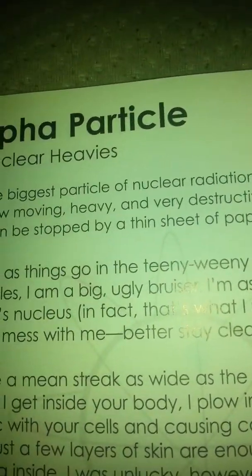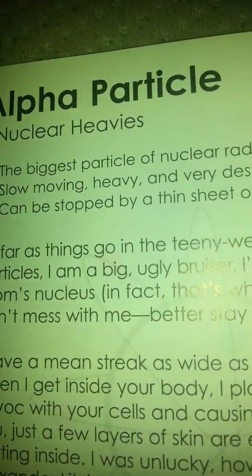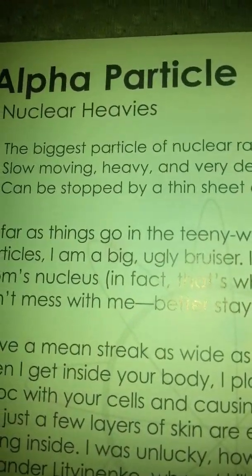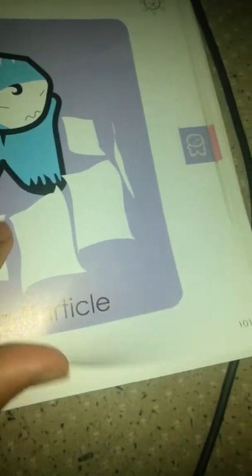Alpha particle, the biggest particle of nuclear radiation. Slow moving, heavy, but it can be stopped by a thin sheet of paper. Right there, it shows paper around the alpha particle. How about beta particle? Okay, beta particle.